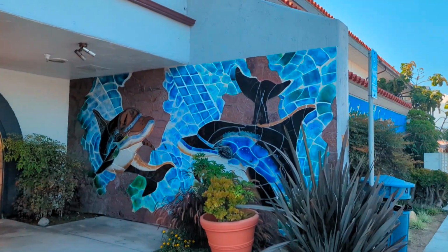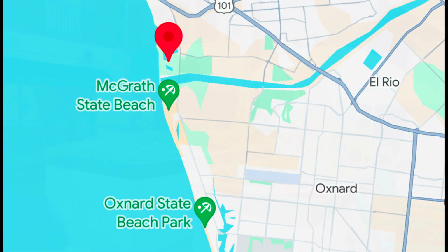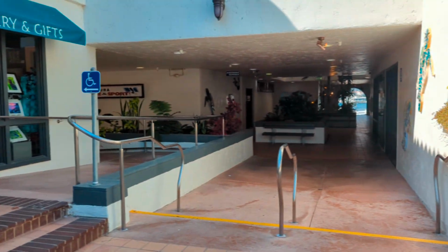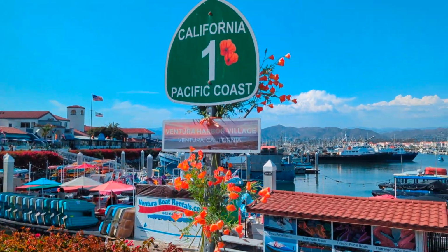Now let's get started. This lovely little harbor is located in none other than Ventura County, right between Oxnard and Old Town Ventura. And this gorgeous hidden gem offers you a wide range of unique shops and lots of cool ocean artwork. It definitely has a lot of pop-ups as well. And if you watch your surroundings carefully, you can find cool little art pieces like this one right here.